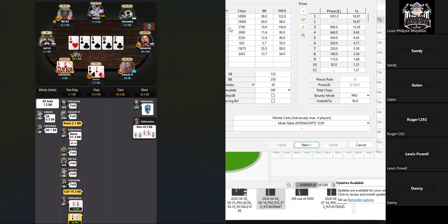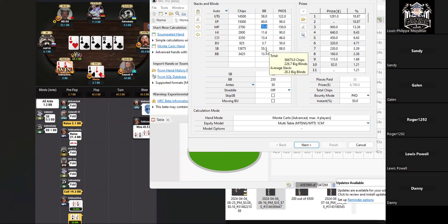I don't think the jam's like a horrible thing. But I've seen these spots when they rejam for 20 bigs and it's just ace king a lot, man. Yeah, it just is. What would you do with ace king, Lewis? I always level myself. You think, oh wow, the bounty's so big, but now out of your 30 big blind stack, you've put in 26 of them with ace jack offsuit.